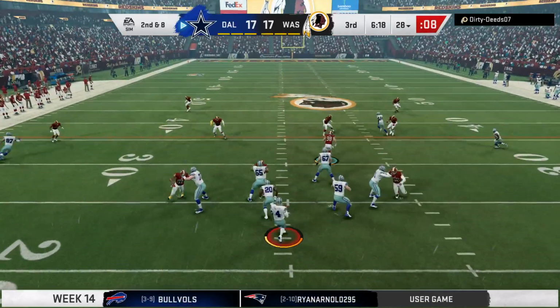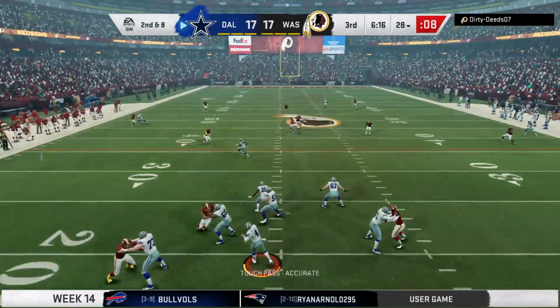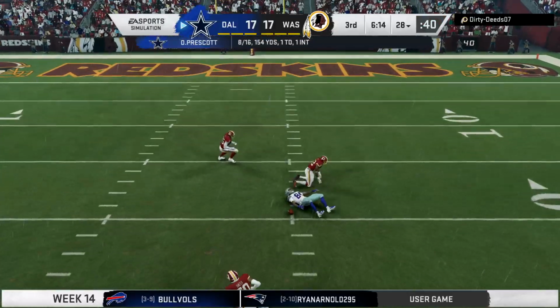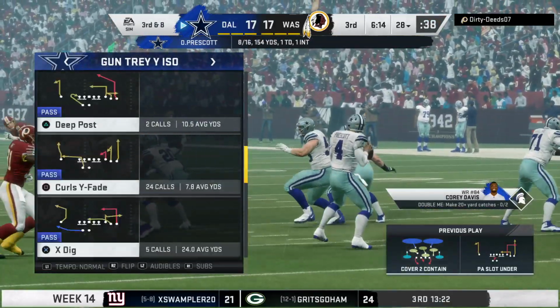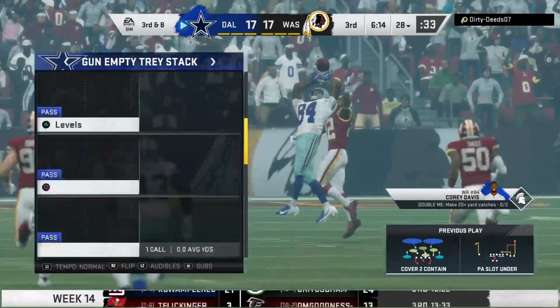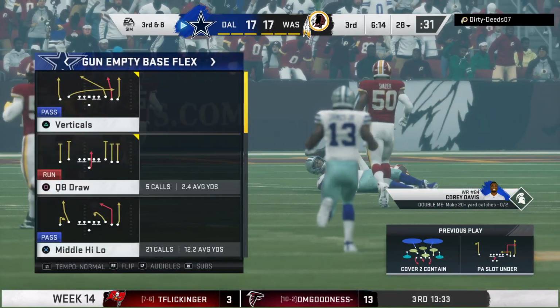Play action now. Prescott uncorks one for Davis. And that's going to be incomplete. Good effort there trying to take a shot, but it's 3rd down. So, Charles, tie game here. What are your keys as we continue to play this second half?